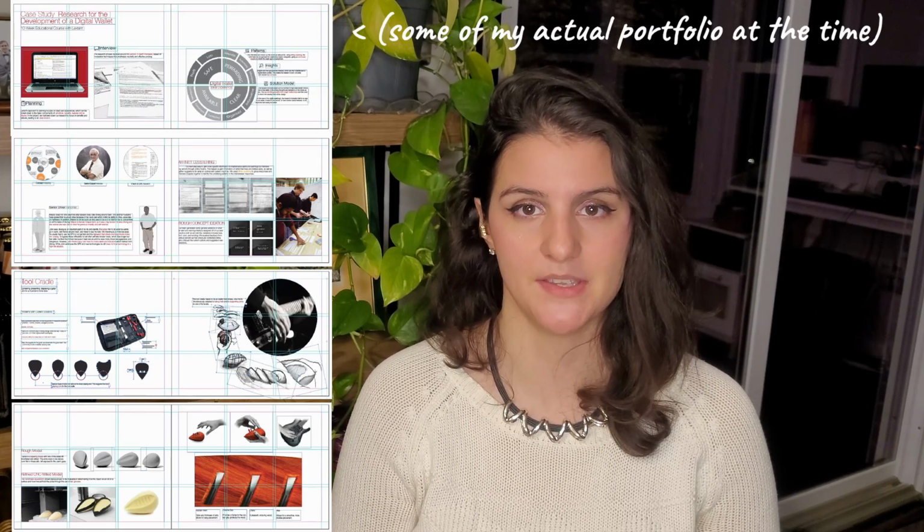So this tip is to not design your portfolio in print, only a digital format, unless you absolutely know that print is going to be the main way that your portfolio is viewed. The digital format is going to be optimally set up to let people view your work in the best way possible without you having to redo the work of setting everything up over and over again.